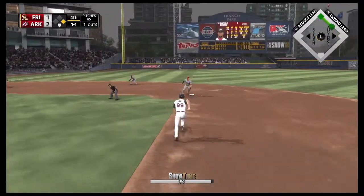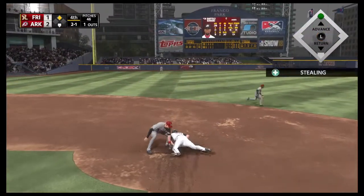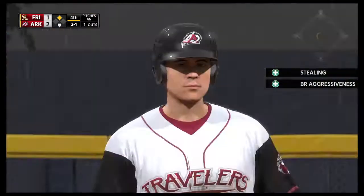He's running. Pitches high. The throw is well behind the play. That's an easy stolen base.